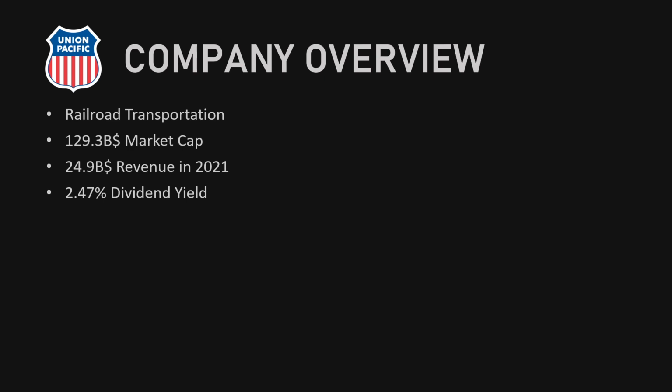They're currently sitting at a $229.3 billion market cap, and in 2021, they generated a revenue of $24.9 billion. The dividend yield is currently sitting at 2.47%.